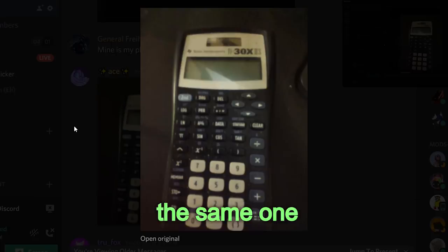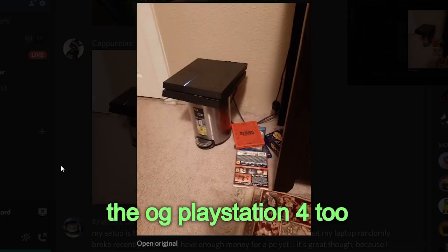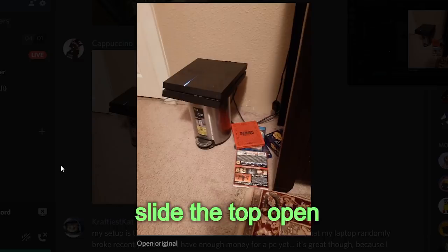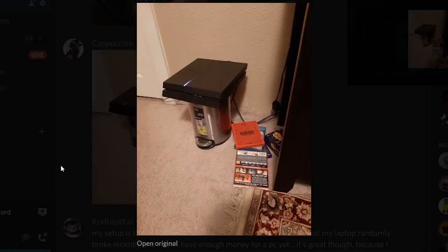Same one. Is this a PS4 in a garbage can? But why? That's the OG PlayStation 4 too. You slide the top open to put discs in for some reason. Now you can slide the trash can open and drop the PS4 in there.